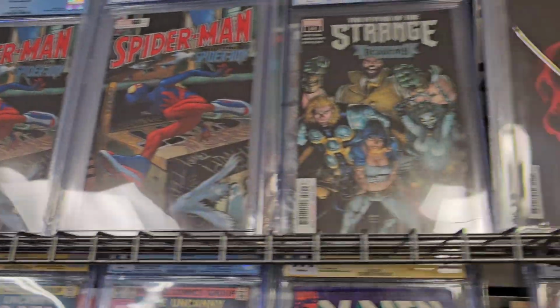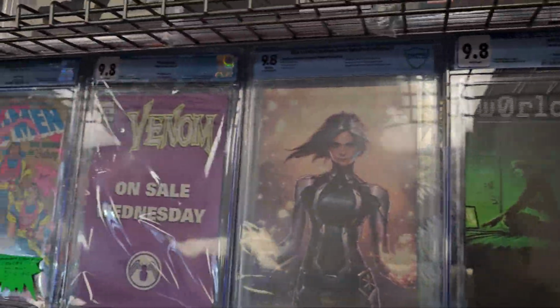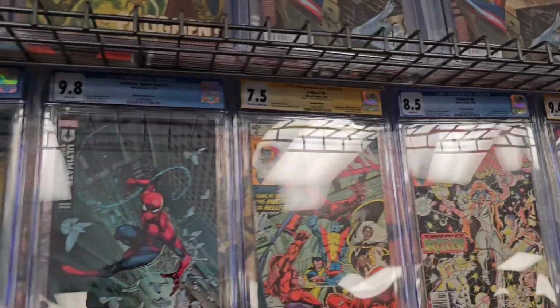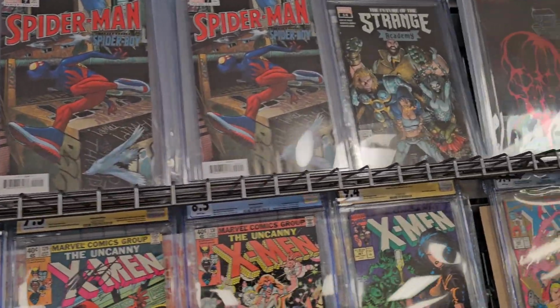All the cool graded goodness that we have right now. And we get more all the time, and we also send out. So if you want stuff done, we have people that can clean and press, and we can send it out for you. And then you can have your books graded, or you can just buy these great graded books.